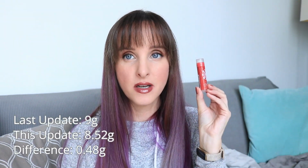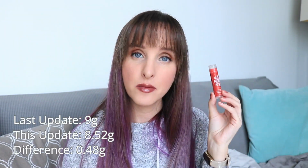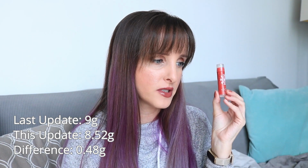I don't know if I will continue panning this particular lip balm into next year. We'll see, but definitely through until the end of this year. So last month this was 9 grams even, it's now 8.52 grams, so that's a difference of 0.48 grams.